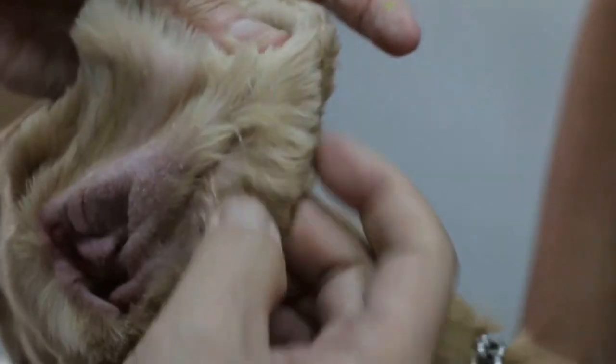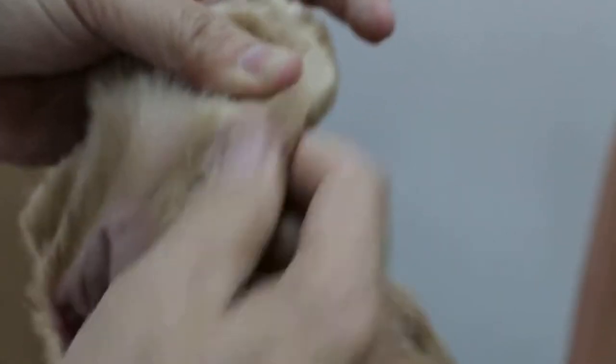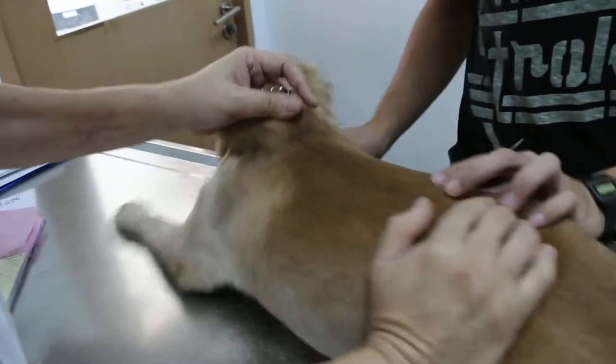Although you can't see it, you can see that it's quite itchy and so the leg keeps up. So the best solution is to shave all bald. Yeah, you always shave them down.